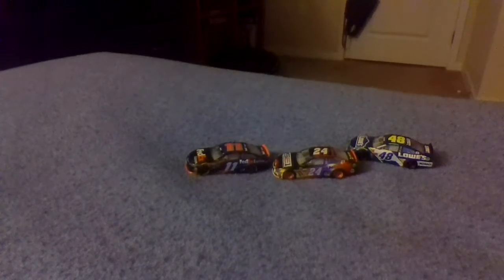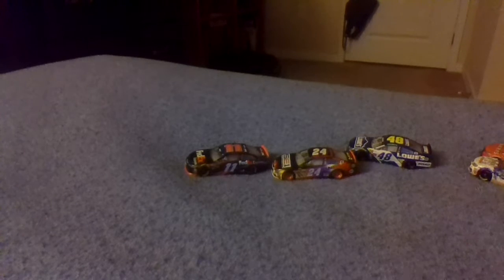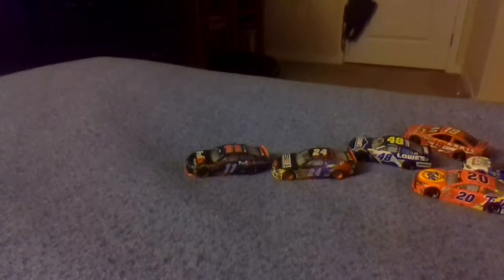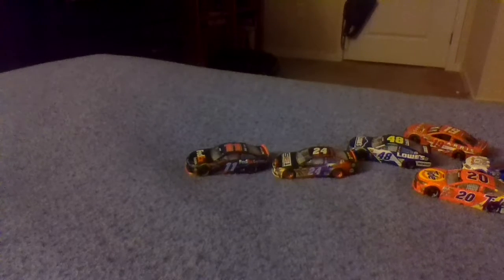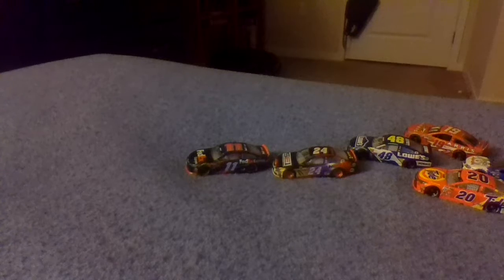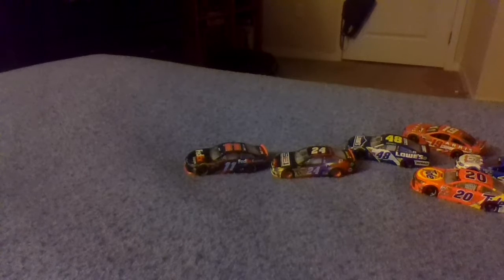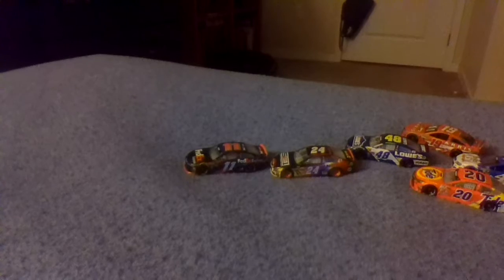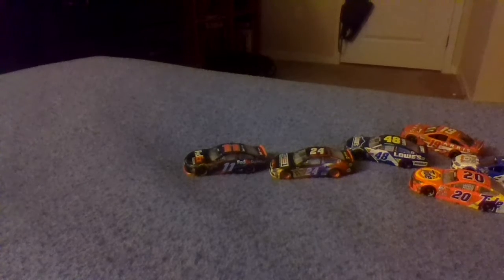Good as you can hope for right here. It's like the 24 gets right up next to the 48, sets his sights on the back bumper of the 11. I think the 1 may have shut off right here. Really come to the left, they are 3 wide all the way through this field. 2, possibly 3, possibly 4 rows.